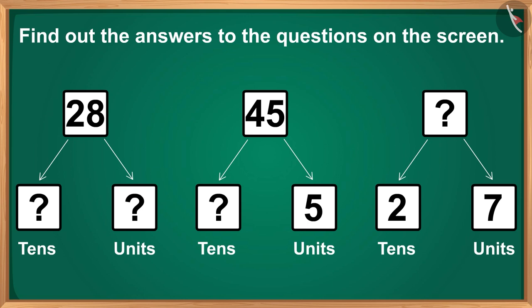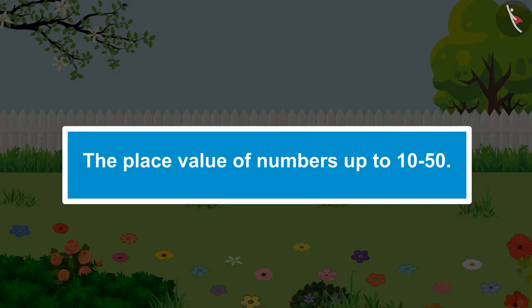Children, now it's your turn to find out the answers to the questions on the screen. Find out the correct answer and share it with your friends and family. Children, in this video, we learned about the place value of numbers from 10 to 50.